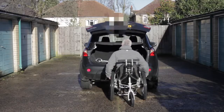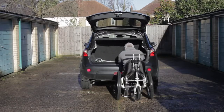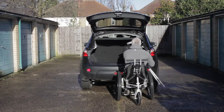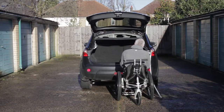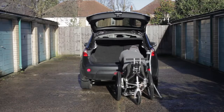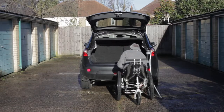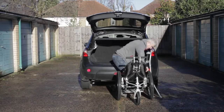Given the size of it, it packs down to the size of the actual carbon fibre seat itself, which is very small. The rear wheel folds in flush with the back of the chair, the quick release for the main wheels that come off at the front, so it's very light to move, only 9 kilos because it's all carbon fibre. It will pack into the boot of any car. You're not limited to an adapted car to go out in the chair. You can literally put it into the boot of pretty much any car.